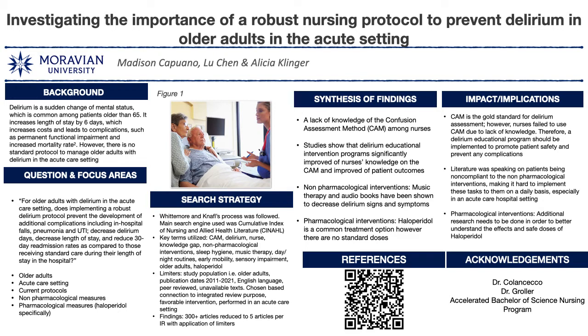Kresovic's limitation was that the participants were from multiple ICU units, so the generalized population varied, which could skew the results. Lastly, Yevchik's limitation was that the patient-centered care was only performed regarding the study and not tested on a normal basis outside of the home, where the patient is not monitored as closely.